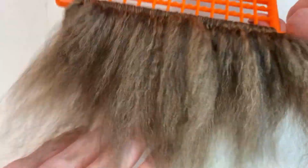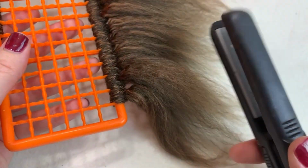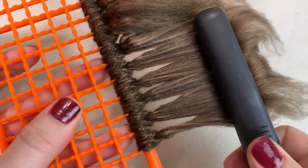The yarn wefts are all brushed out, but I want the hair a little bit straighter, so I'm taking my mini hair iron to smooth the wefts out. Check out all the little highlights throughout the hair that we got from the multi-tonal yarn. I really love how this turned out.